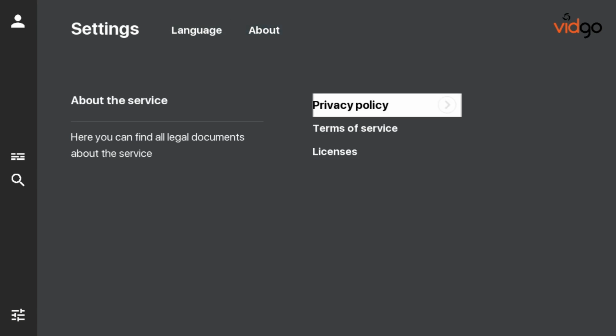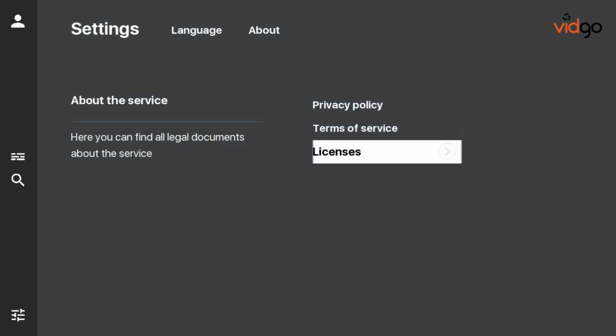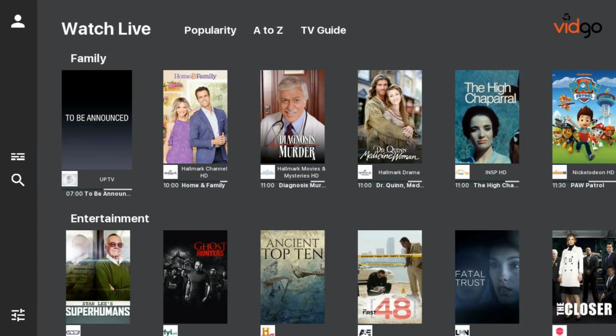I can also go into the About screen, and I can look at VIDGO's privacy policy, their terms of service, and the licenses information. Okay, so I'm not going to do that right now. I'm going to go back to the interface.